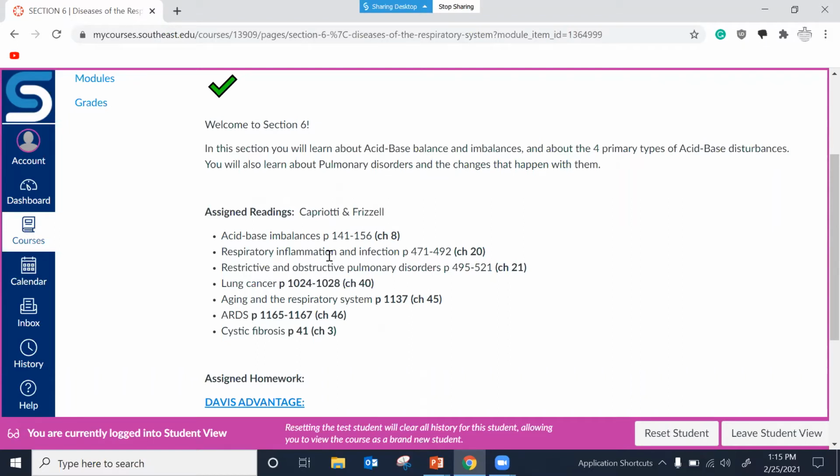The most bang for your buck chapter is going to be this chapter 20, respiratory inflammation and infection. That's a great chapter. I would read it not once, but twice. Respiratory inflammation and infection, chapter 20. Skim chapter 8, read chapter 20, skim chapter 21.